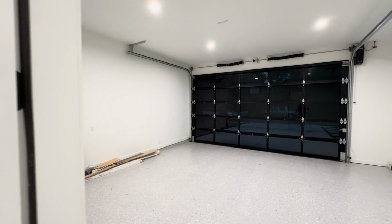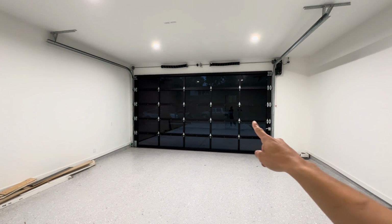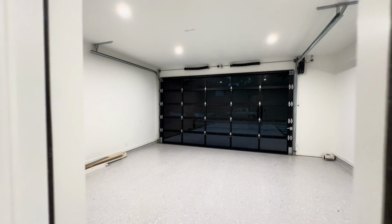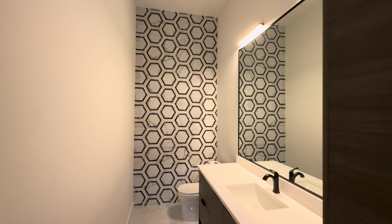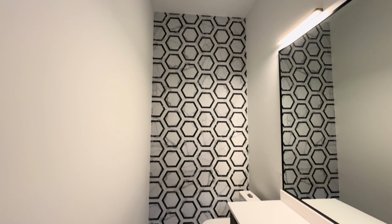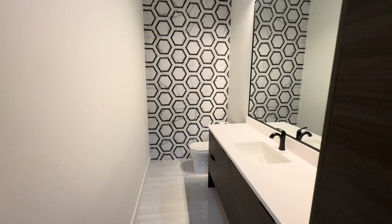So perfect for getting that nice wine for the celebrations. And then here you do have a 2-car garage with the epoxy flooring all throughout. Got that nice modern darker garage, which is very sleek. And then you also do have a half bathroom downstairs as well. Got the single vanity, a beautiful, unique accent wall there. Custom cabinets all throughout.